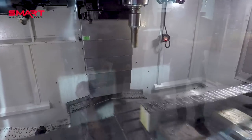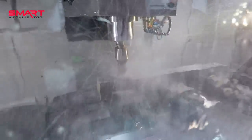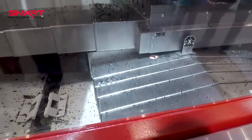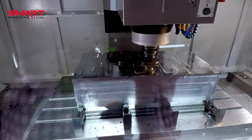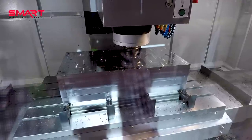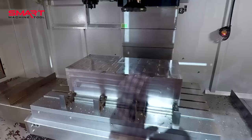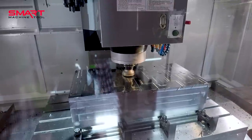Three-quarter inch drill, watch this. Absurd. Awesome. There's the feeds and speeds on it. You can see the chips right there. Like a little high feed mill. Yeah, 50 big plus. Holy cow.